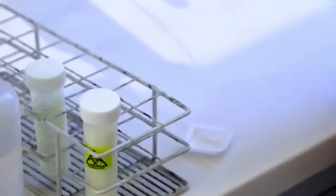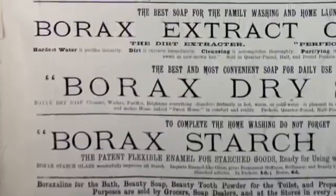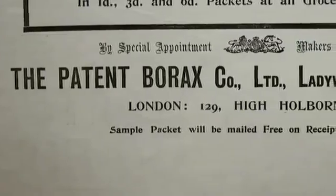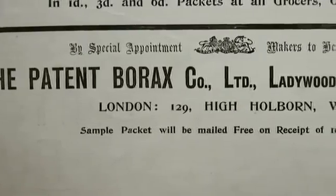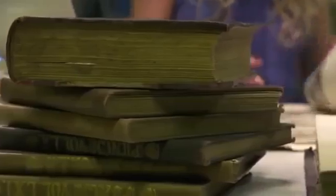This new wonder alkali, sold in the shops as borax, was so popular it became a staple of the Victorian larder. But alarmingly, borax wasn't only used to treat milk. It was also marketed as a wonderfully versatile product, as I found when I read the journals of the time.